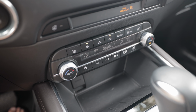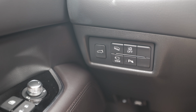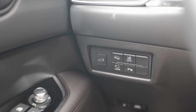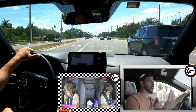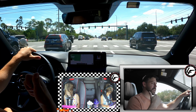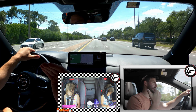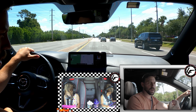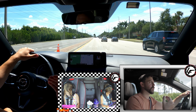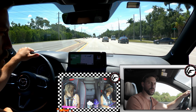Heated and ventilated seats, heated steering wheel, all the safety features. This thing's absolutely loaded. The only thing lacking maybe would be a panoramic sunroof. The sunroof in here is great. It allows me to hook up my cameras, but yeah, no pano sunroof is not a deal breaker for a lot of people, but I guess if they want to take that next step into that more premium luxury market, that would be a good place to start.